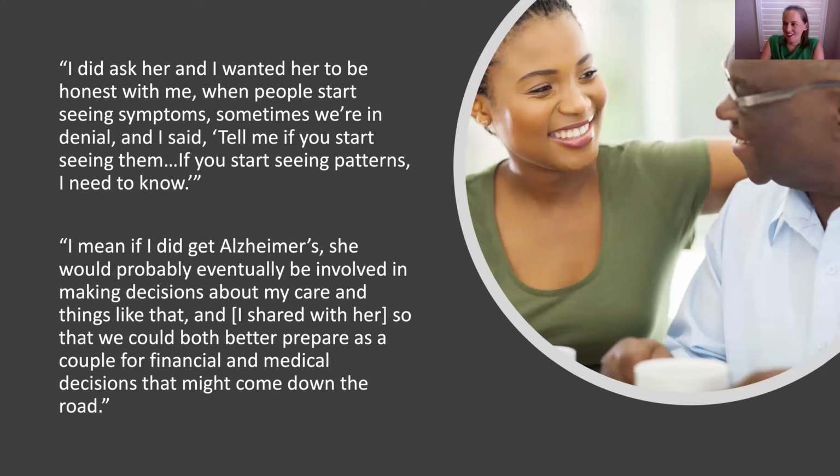So as I said on the last slide, these anticipated positive reactions, some of them were around emotional support, but there were two that were really distinct. And again, this is where I foreshadowed in PALS data. People talked about wanting the other person to observe them closely for cognitive changes. So that's the first quote. I did ask her, and I wanted her to be honest with me. When people start seeing symptoms, sometimes we're in denial. And I said, tell me if you start seeing them. If you start seeing patterns, I need to know. So already this is one of the reactions, is people want somebody monitoring them or watching over them.